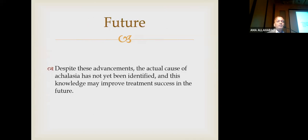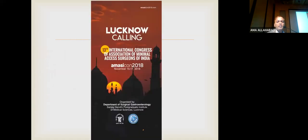For the future, despite these advancements, the actual cause of achalasia has not yet been identified, and this knowledge may improve treatment success in the future if we know the cause of achalasia. Thank you very much.